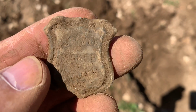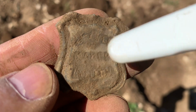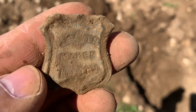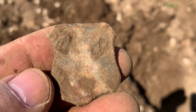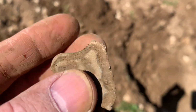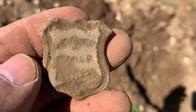I've cleaned it up a little bit, and all I can see is that at the bottom it says something Louth. I think that says Mayor, but I'm not sure. But I'll clean up a bit more when I get home. But it looks like on the back, look, that it was a pin or something, a badge or whatever to hold it to something or other. But it's definitely a nice little find anyway.